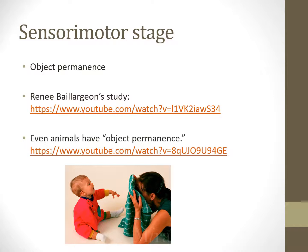Infants are in Piaget's sensory motor stage, which has 6 substages. Make sure you look over and learn about these. The chart on page 150 is very helpful.